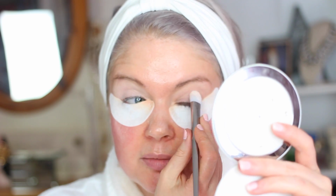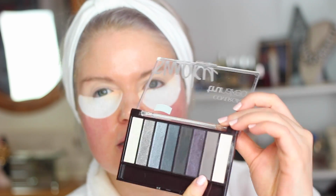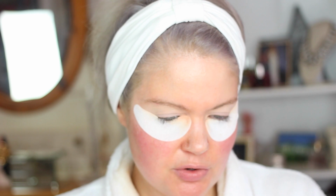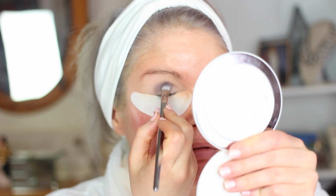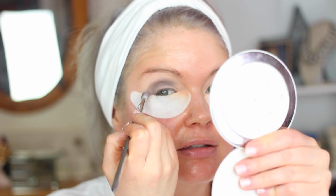All right, just my base shadow, but I'm a little scared. Yeah, this is reminding me of banging erasers on a chalkboard. It's clumpy. Okay, I'm gonna go in with this medium gray matte tone into my crease. These are messy shadows, let me tell you. Oh man, I'm getting a ton of fallout from this. A lot of pigment though.